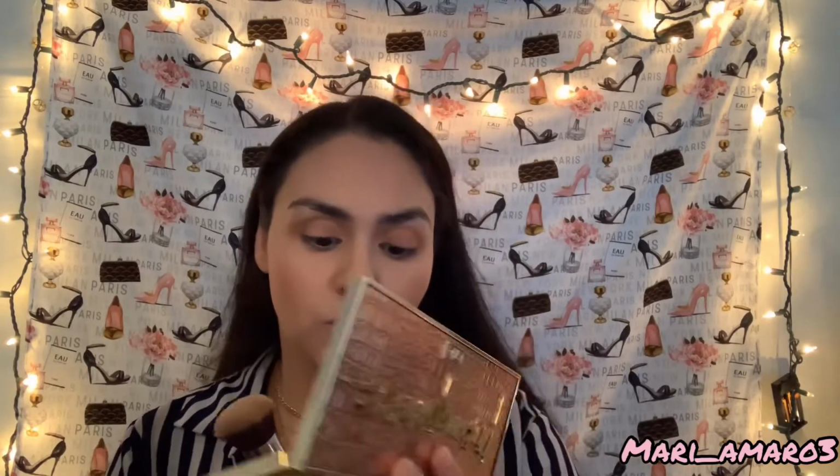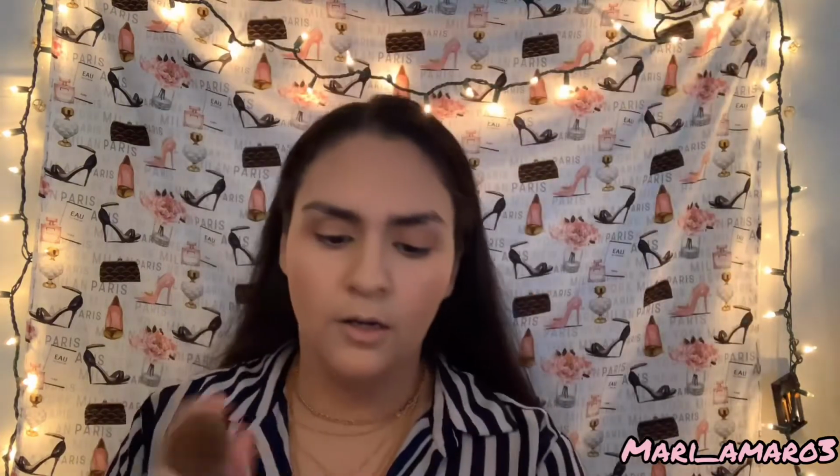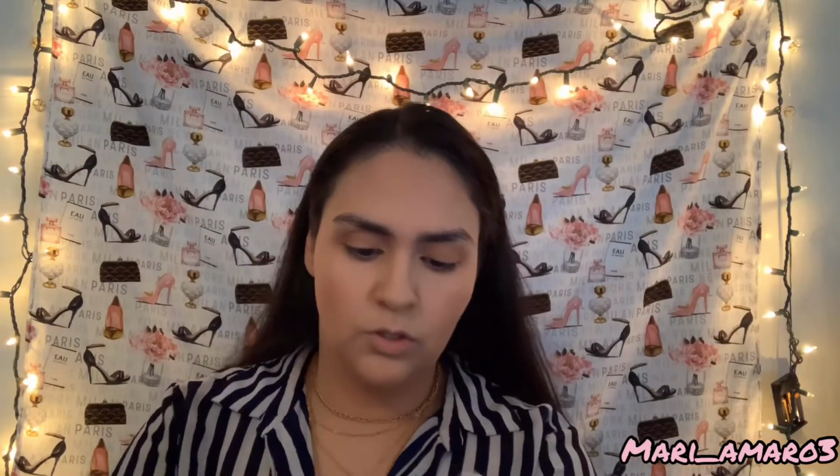And then I'm gonna do a highlight. I'm gonna go with Enhance, this color right here, and I'm gonna use this same brush just to highlight under the eyes just a little, since I did not use concealer.